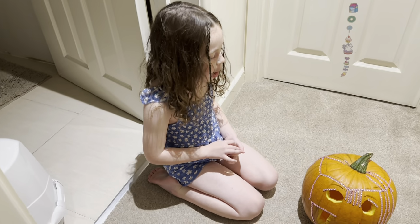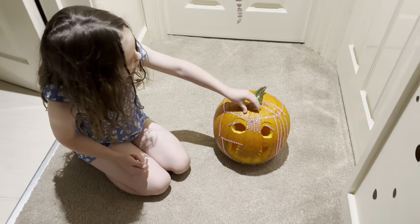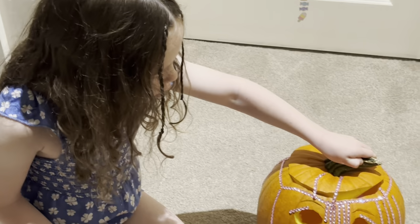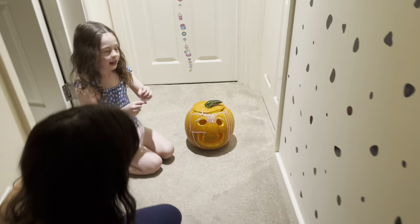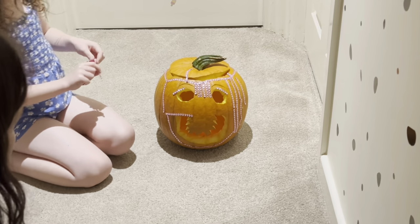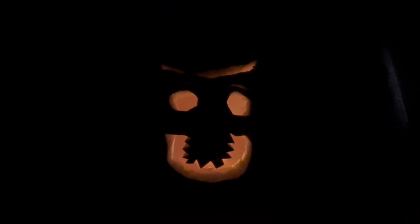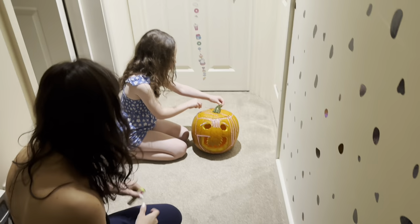Guys, now we're going to let you see it in the dark. I got lots of beads in there. Tell me when and I'll reveal it. Let's turn off the light. Countdown from three. 3, 2, 1, go. Here is a pumpkin. You might not be able to see it, but it is glowing. Let's see. Lights on. That was cool, wasn't it?